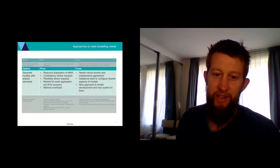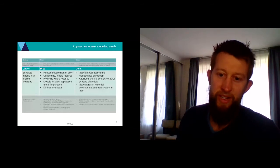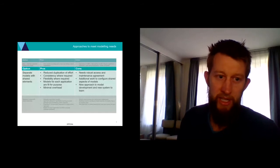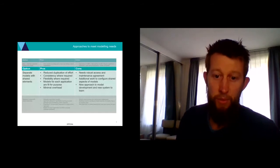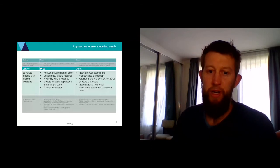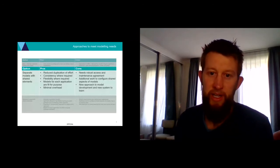As a bit of a recap, I think the single model is probably not feasible. You'll never have one model that's fit for purpose for all applications and scales. Linked models may be suitable for some applications. And we're looking to explore this idea of separate models with shared elements further, because it seems like it might be a good approach. Possibly there'd be hybrids of this approach and linked models.